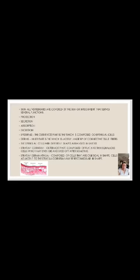Skin. All vertebrates are covered by the skin or integument that serves several functions: protection, secretion, absorption, excretion. Epidermis, the outermost part, is composed of epithelial cells. Dermis, the inner part, is mostly made up of connective tissue fibers. The epithelial cells, which have different shapes, are arranged in layers.